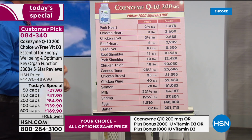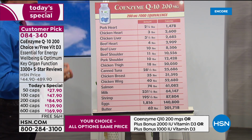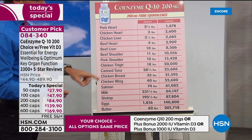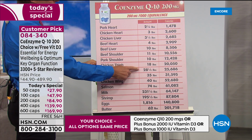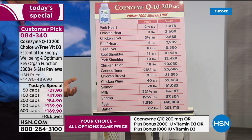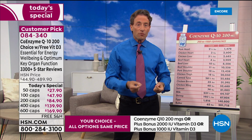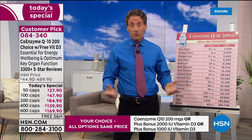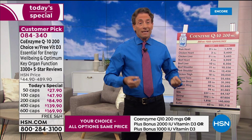So you'd have to consume over 2 pounds of pork heart every single day, 3 pounds of chicken heart every single day. That's to equal just one small, easy to swallow capsule, beef heart. So again, if you look at the more typical things we eat, like a chicken thigh or canned tuna, you're consuming 28 pounds a day or 18 pounds a day. So it's virtually impossible to get the levels of CoQ10 we need to replace the levels that we're losing as we age, if we're taking medications, if we might drink alcohol, if we might smoke.